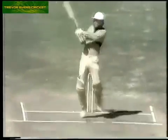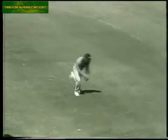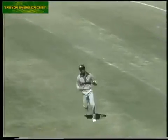Garner to Wright. Straight up in the air. Gus Logie is underneath it. And he takes an easy catch.